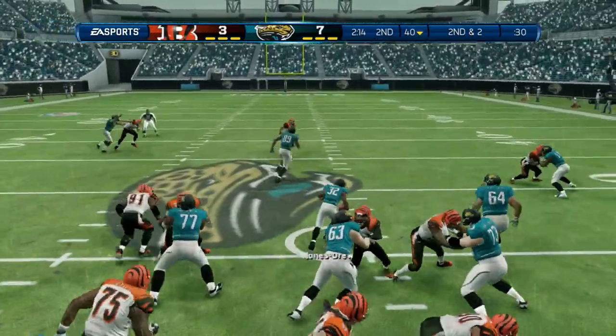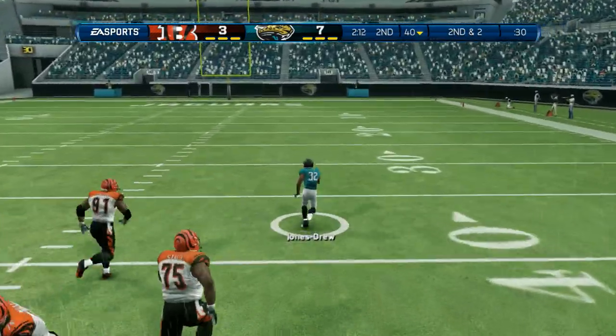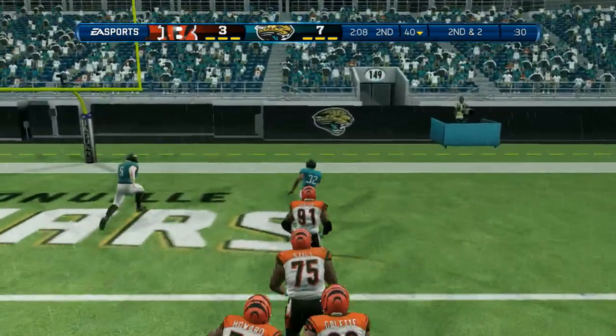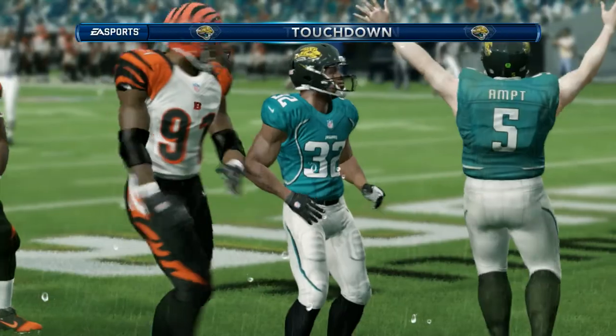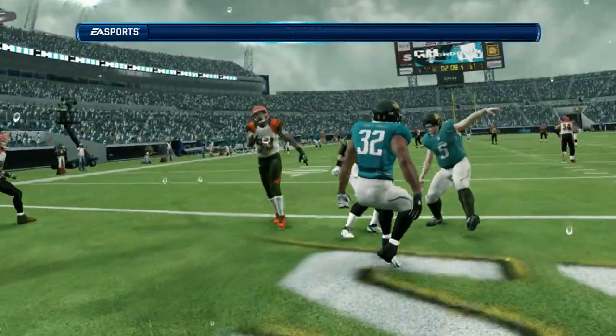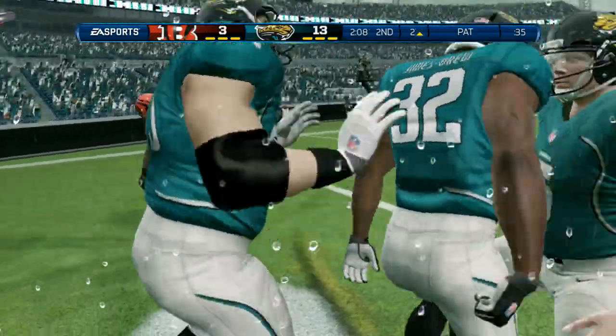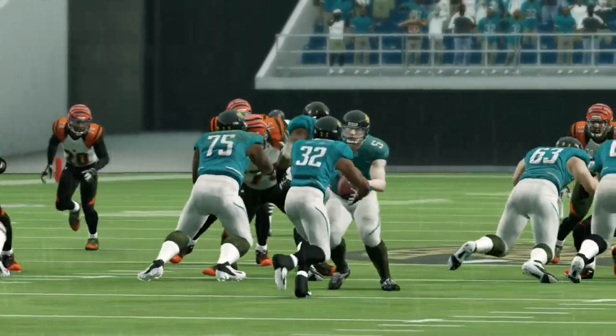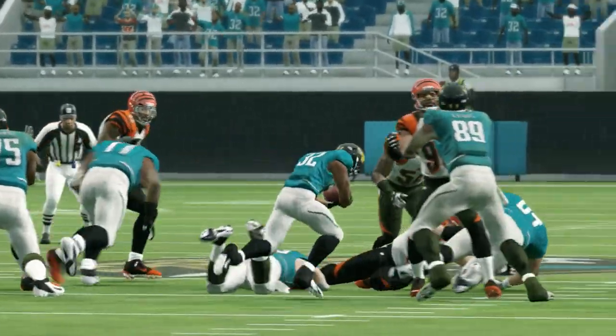Gets it again here. He's in the clear. Touchdown, Jaguars. There is nothing like getting a long running play for a touchdown. When you do, you just feel like you're stealing something. It takes good blocks, but most importantly, it takes a talented running back to get it done, and this team definitely has one.